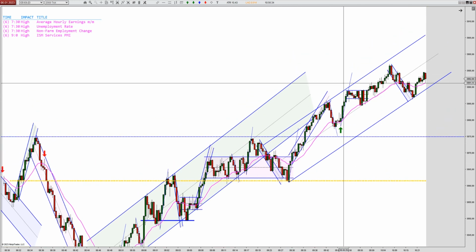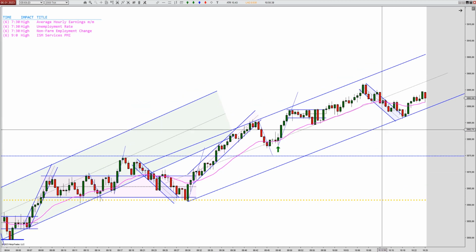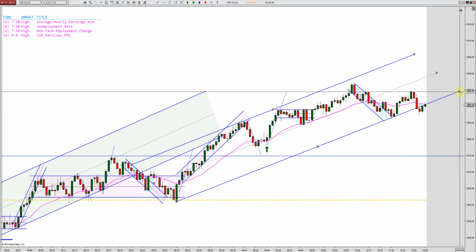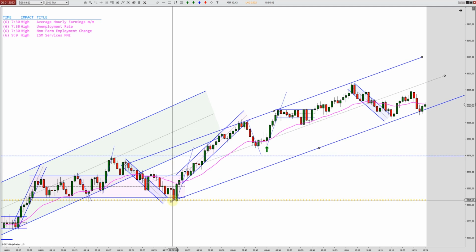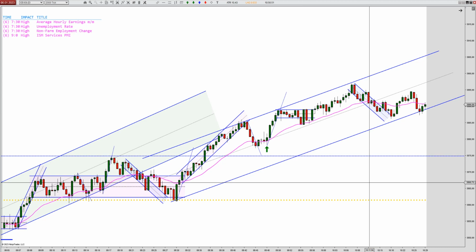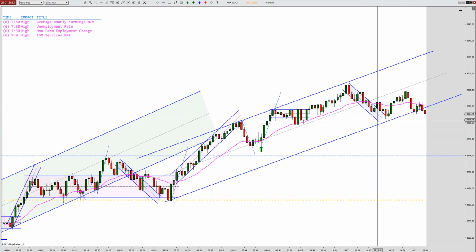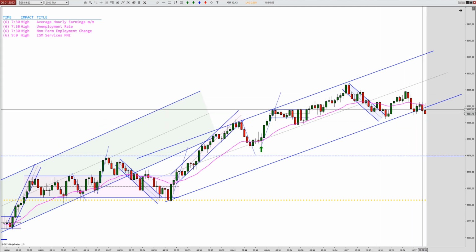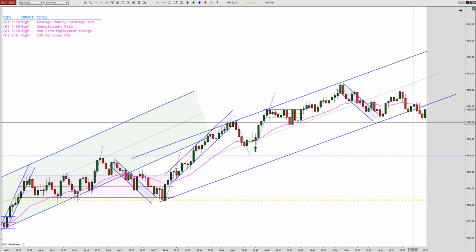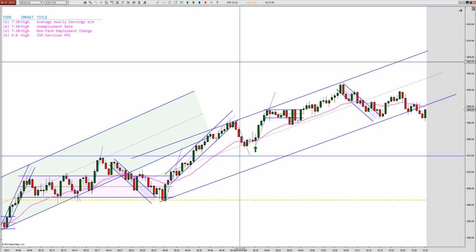The midline fits pretty nicely at least, and we have a confirmation here now. Let's play with this structure now. Okay, we have a pullback, so maybe it's a bit more like this. I will test the structure now and see where we will end. We're pulling back here, no setup because it's very congestive here and the bias is not very clear for me. So I'm skipping, and we have a potential support here.